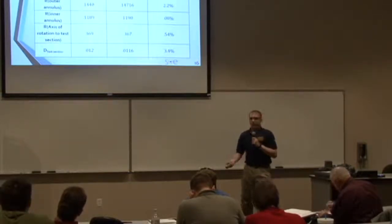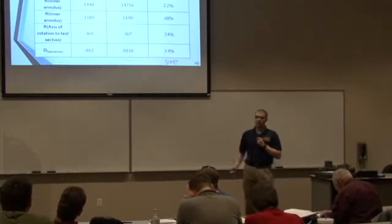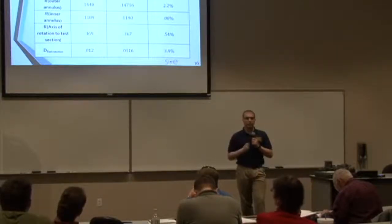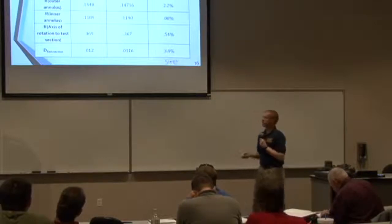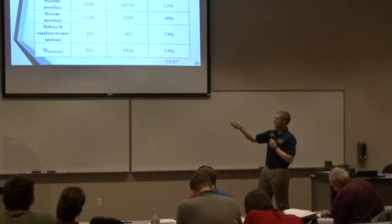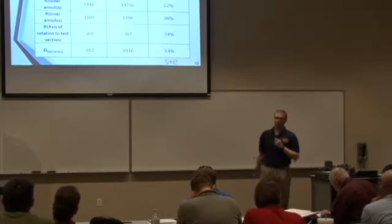We have here a chart of some of the critical physical dimensions on Iris that directly relate to the non-dimensional parameters that we'll be using. We have the radius of the outer annulus, the radius of the inner annulus, the radius from the axis of rotation to the test sections, and then the hydraulic diameter of the test sections.